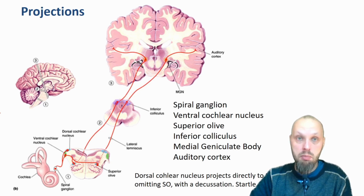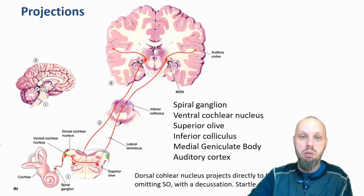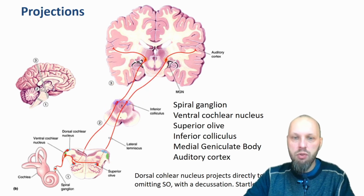And that's a dumb network, the network that doesn't analyze the sound, but just gets startled just in case. But then there is a smart network that's going to analyze the sound. The smart network goes into another nucleus, also in the hindbrain, called superior olive. Then it goes to the midbrain, to the part that's called inferior colliculus. And then from there, it goes to the thalamus, to the medial geniculate body, and then to the auditory cortex.